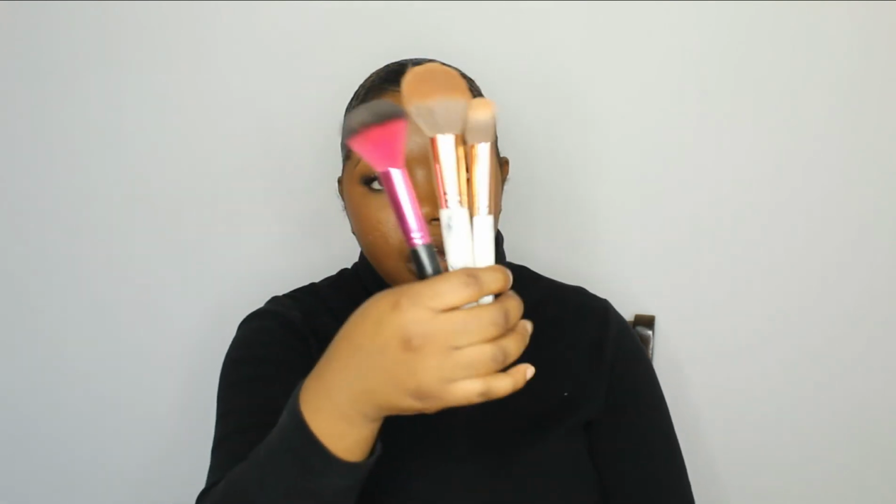ELF has great brush sets as well. This is the Ultimate Blending Brush. I use that for foundation. These 3 are BH Cosmetics. These come in a huge set and you get a lot again for your money. So I recommend BH Cosmetics to start out with, or an ELF brush set to start out with. These 2 my aunt got, but it came in a big huge set, and these are great. This is a foundation flat face for rounded brushes.